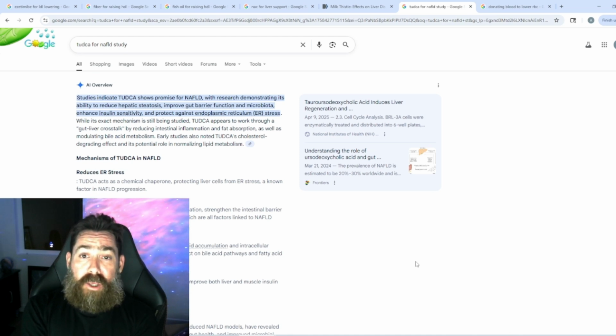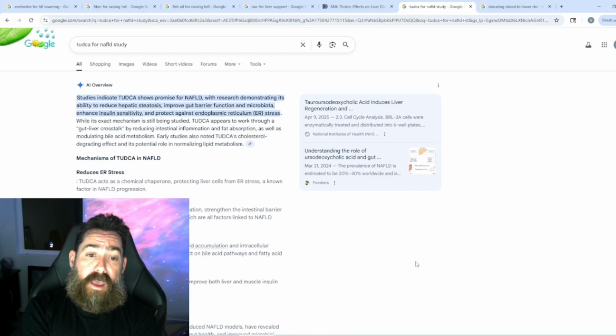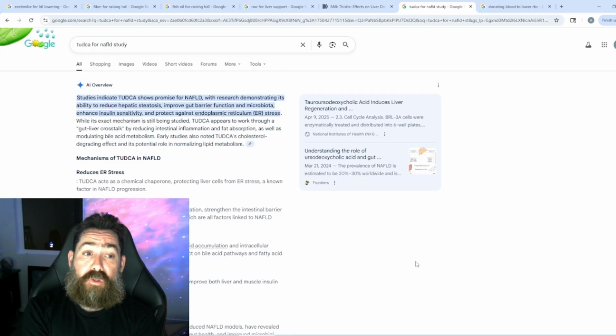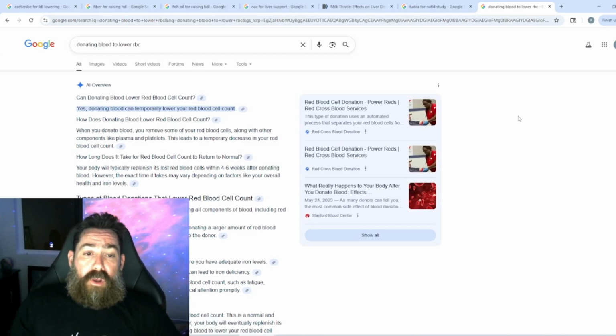I'm going to be upping my doses of my TUDCA, my NAC, my fish oil, really everything for the rebound phase to see how quickly I can get my HDL and my AST back in order. But that's 2 out of the 3 things fixed that I'm going to be aiming for. And the last is lowering my red blood cell count. And for that, it's time to donate some blood.